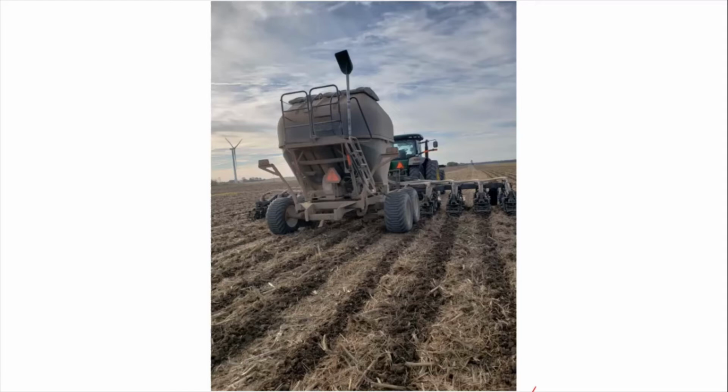Pull a 9-ton Montag cart and 12 rows. To pull a 12-row shank machine 5 inches deep in our soils, you probably need something about that 375 horse tractor to pull it. We're about 395 on the unit that we're using on this strip tiller, and it seems to work pretty good.